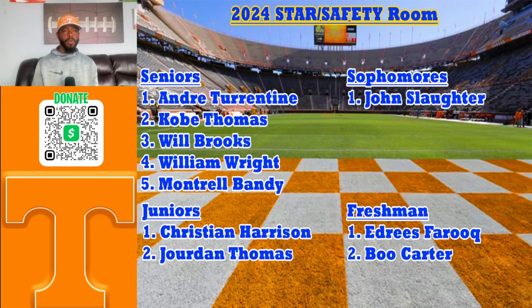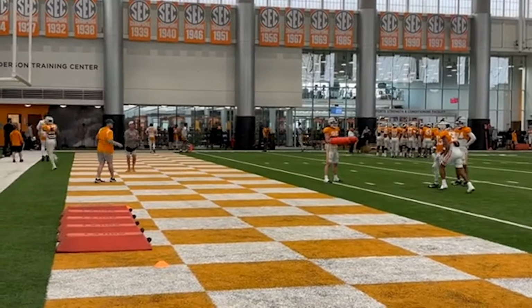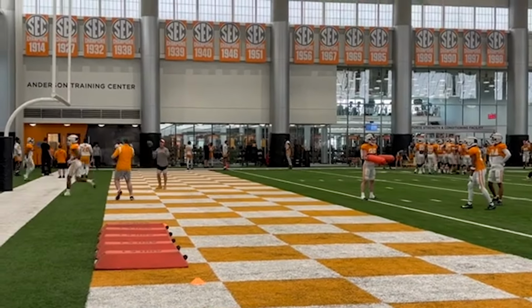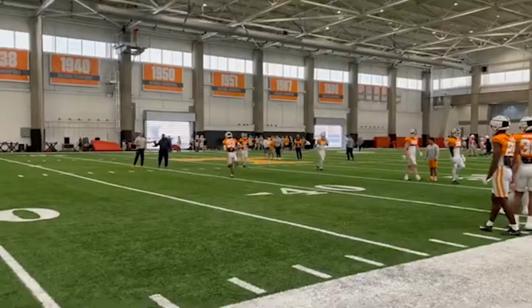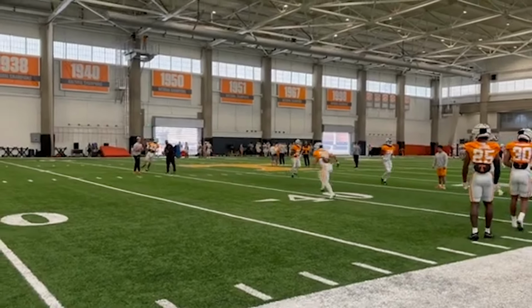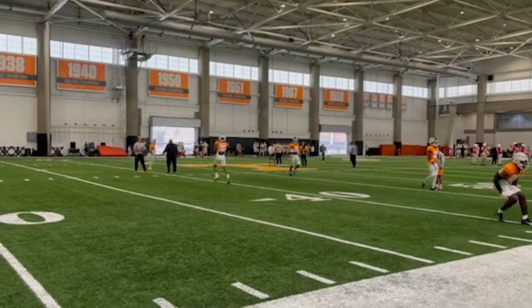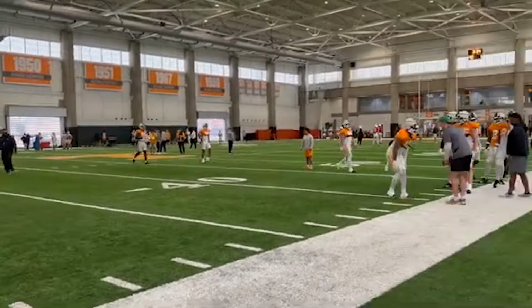So I'm going to start off with the guy that I feel like needs to prove the most. That's John Slaughter. I'm not quite sure why he wouldn't be more of a solidified starter. Obviously, Andre and Kobe are the elders. I think that Kobe Thomas is going to be locked in as a starter. I just think it's hard to get around that. But can John Slaughter figure out the plays? I feel like that's the main reason that he isn't being mentioned more as a potential starter, is just not understanding what to do. We know that Coach Martinez and Coach Banks want the veterans that know what to do, that won't just bust on coverages.